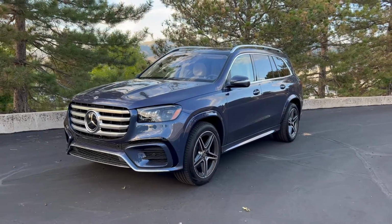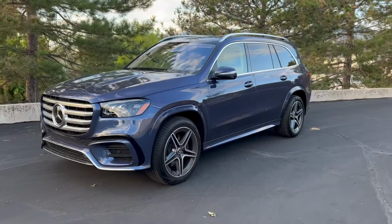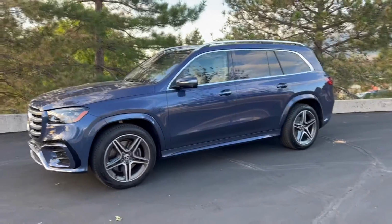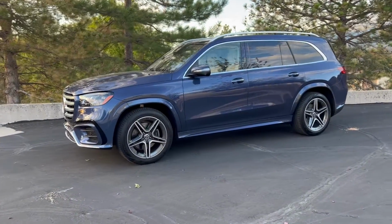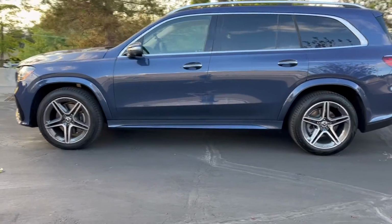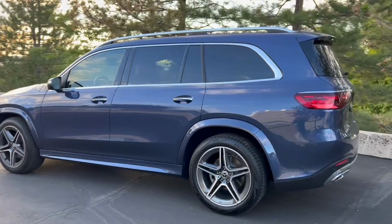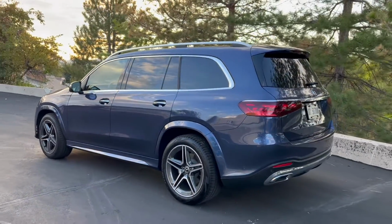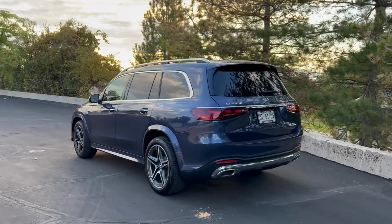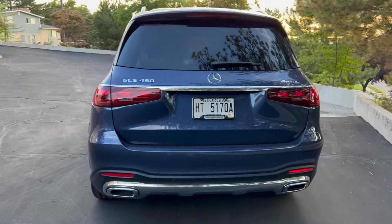All right, so here it is in that gorgeous blue. Wow, this color is just amazing. It was on the GLE 63 that was sent out here as well, and I really, really like it. As you can see though, it's a really beautiful three-row SUV. Across the board, I think Mercedes is doing a great job with pretty much all their stuff, and I've especially enjoyed their SUVs of late. I loved the GLE 63 that was out here, and this GLS also just looks really nice.